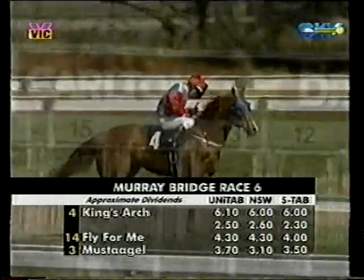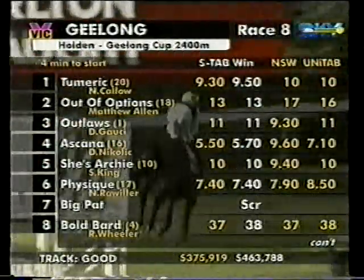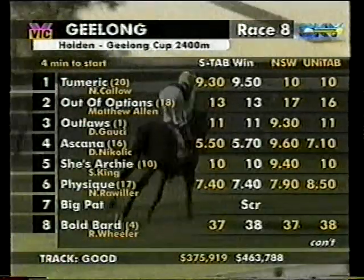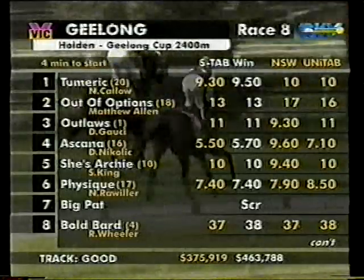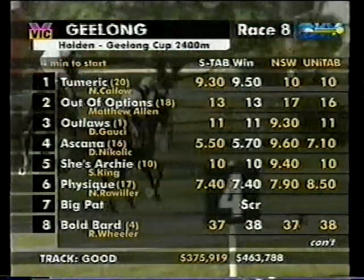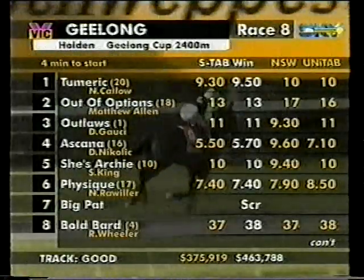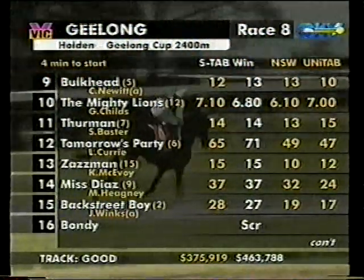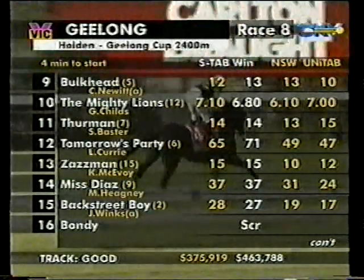Now, we'll have to leave the Murray Bridge Cup there because we've got the Geelong Cup coming up in 4 minutes' time. Runners are getting around to the start. Ascana, number 4, remains favourite at $5.70 on the Super Tab, ahead of Physique, and Turmeric, number 1, is the other one given a chance. And of the rest, we're down to number 10, the Mighty Lions, well fancied at $6.80.